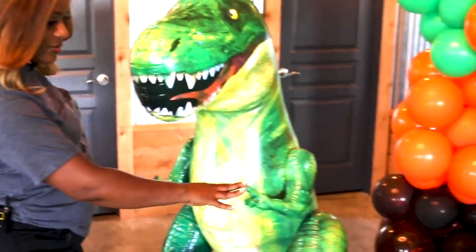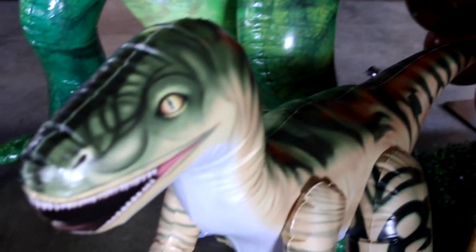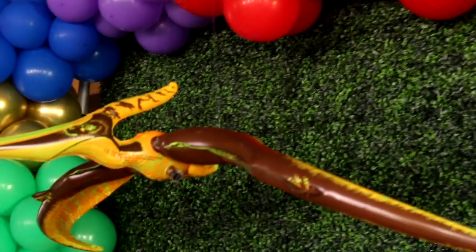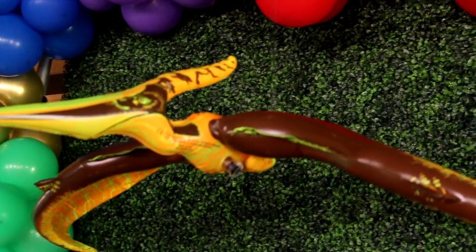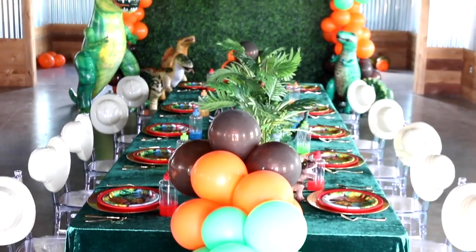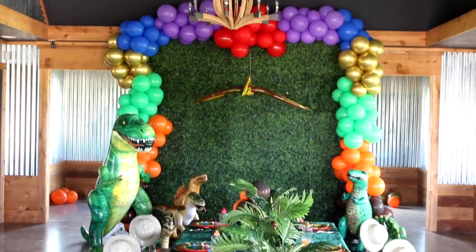And then I had some other little dinosaurs as well. I don't know their names, but I think he does. So if you guys know these dinosaurs, let me know down in the comments. For the pterodactyl, we definitely wanted to incorporate it because, of course, he loves pterodactyls, and we wanted to have something that was flying to add more depth to the backdrop. My sister-in-law did this amazing backdrop, the balloons for the backdrop. She also does events, so it was a tag team effort in terms of family.